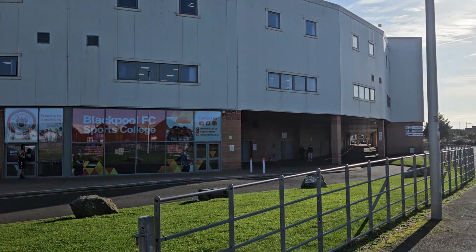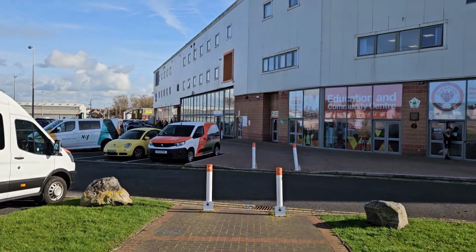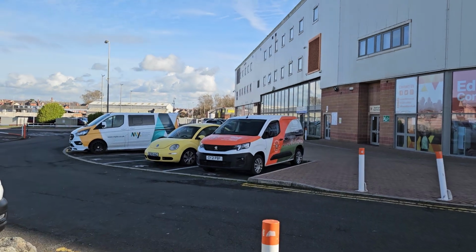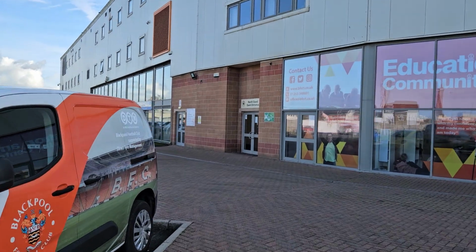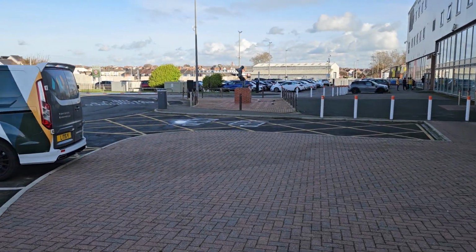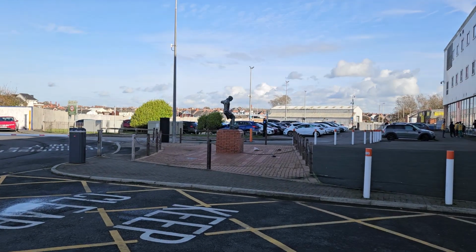And then we're at the football ground, which is a fairly new, well, it's sort of been renovated in the 2000s really. Blackpool have played here since the 1900s, 1901 I believe, and so the stadium is much sort of renovated in the last 20-25 years or so.